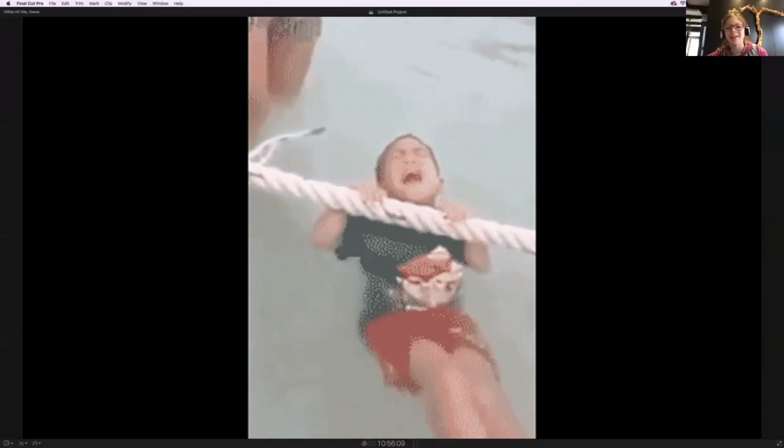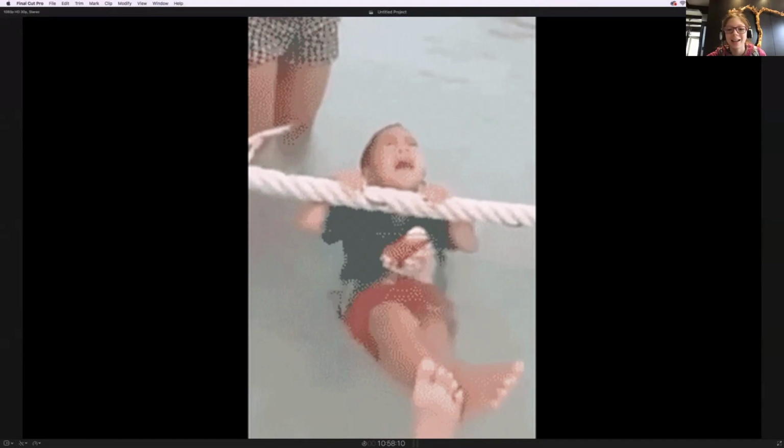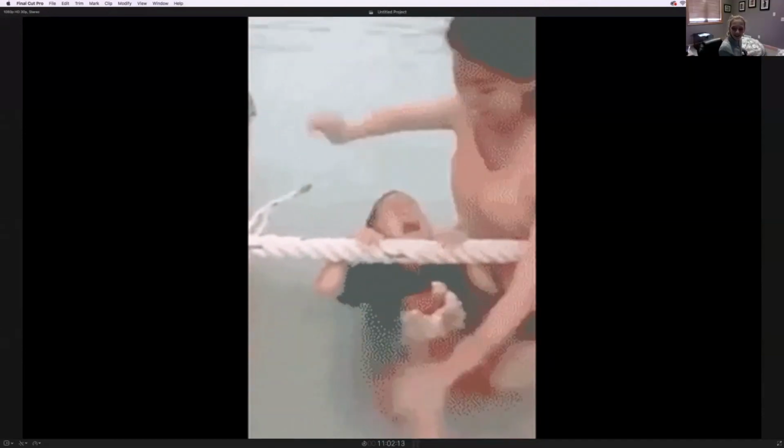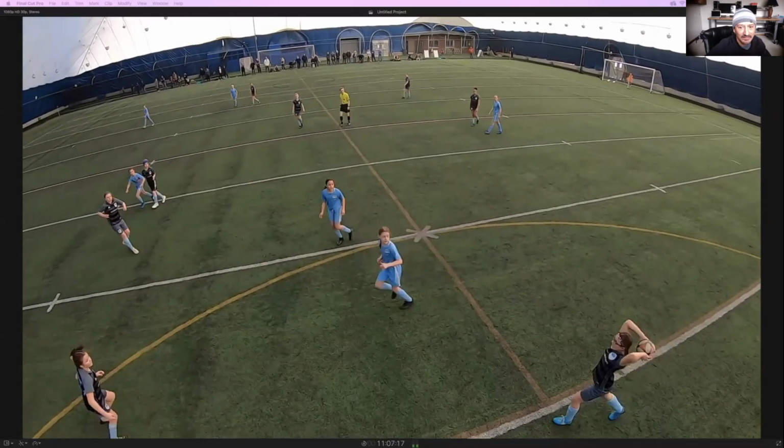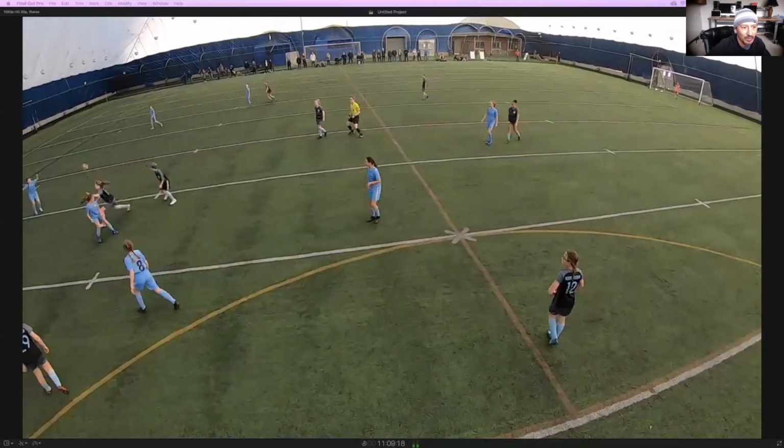What in the world? What the heck? Why is he panicking? Exactly. Why is he panicking when it's only two inches of knee-deep water? Right? I mean, now he kind of can stand up and he's just kind of goes along with it. Sienna, okay? That's the point that I want to make.